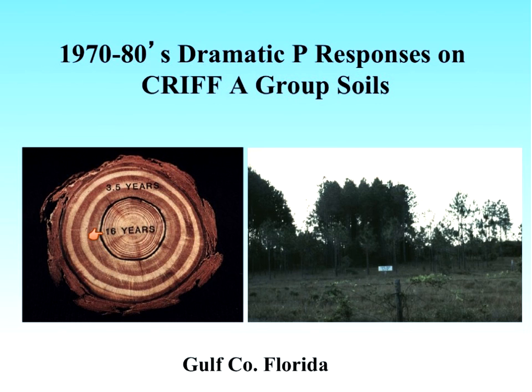And it's showing you in this particular example of slash pine how that tree grew for the first 16 years without any phosphorus. Phosphorus was added at a fairly low amount of about 40 to 50 pounds per acre of elemental P, and it grew virtually that same amount of diameter increment in the next 3.5 years.